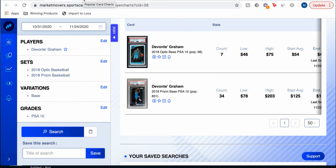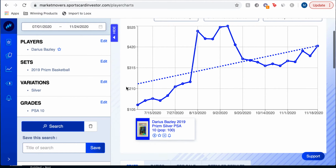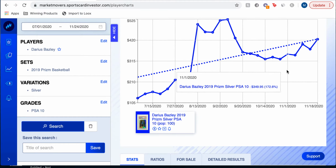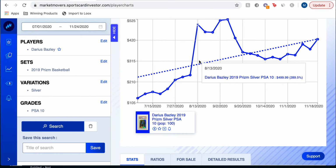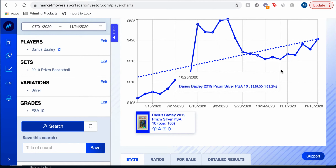All right, so the next guy I have for you is Darius Bazley. Now, Darius Bazley is a guy I've also been recommending to my society probably about 3 weeks ago. So we've been nabbing him up down here in this kind of lull. This is his silver that I'm looking at. I was also recommending his regular Prism PSA 10, but his silver was a really good buy because if you go back to early mid-August, that card was going for around 500 plus, and we were snatching it down here for around 300, and that's why I was like, I'm buying this. And I'm going to recommend it to my members too.